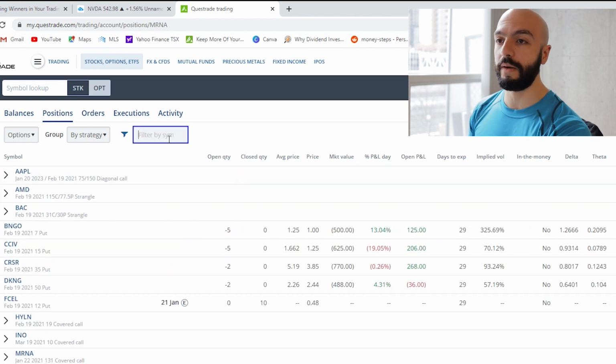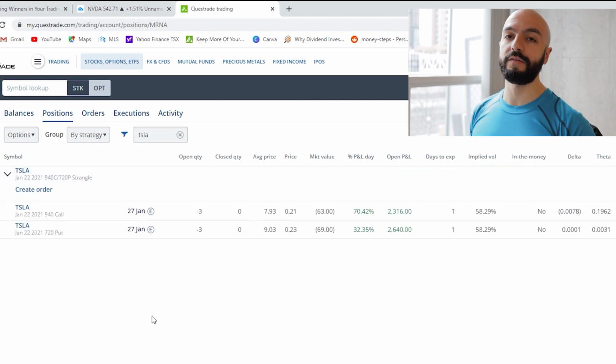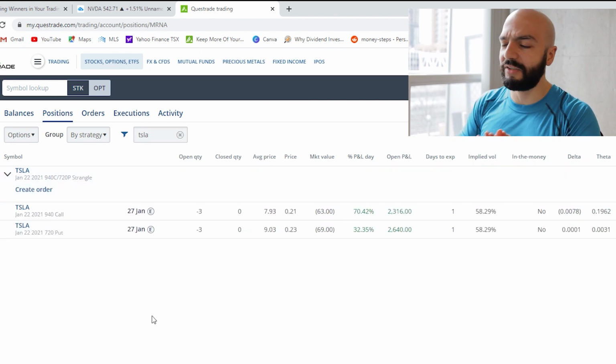Amazing. I'll show you one more on Tesla. I've been selling Tesla strangles. I will never sell a Tesla strangle again, or maybe I'll reduce it. I've been selling 3 Tesla strangles. This is a freight train. It keeps going up.